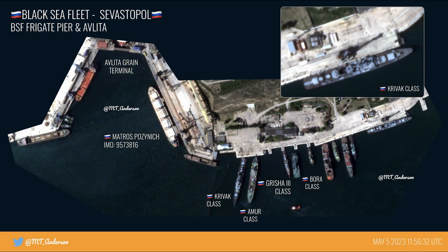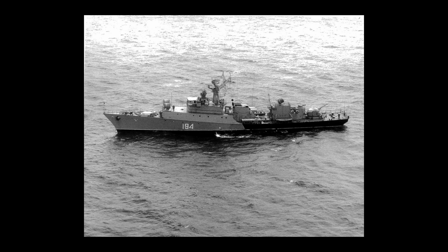Next to the Amur, a Grisha 3 class corvette. Russia has two Grisha 3s and one Grisha 1 attached to the Black Sea Fleet. They're designed for anti-submarine operations and form the 68th Coastal Defence Ship Brigade.